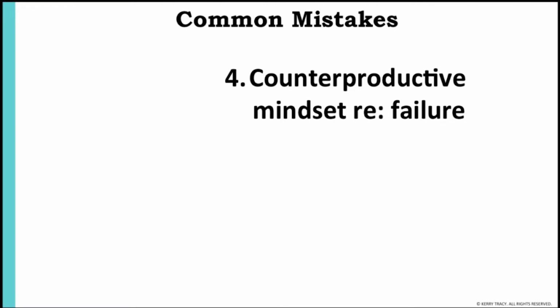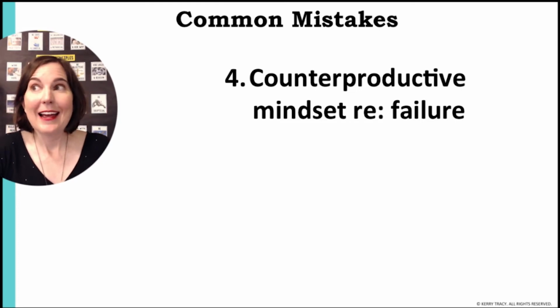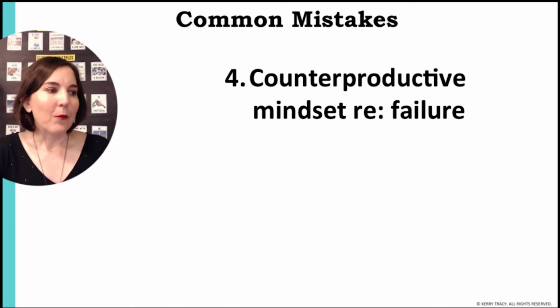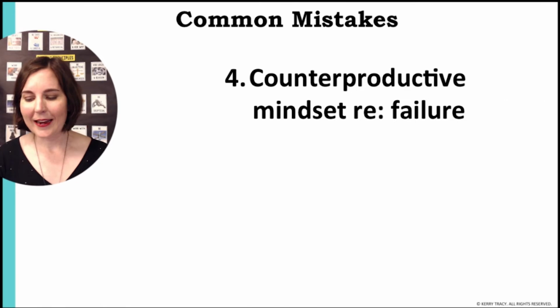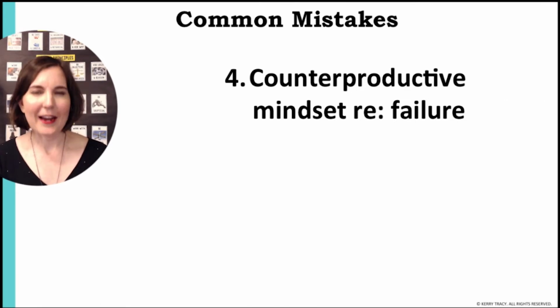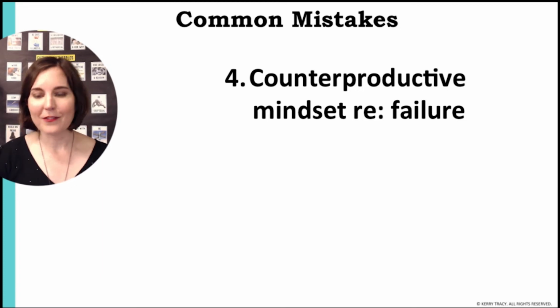And finally, counterproductive mindset regarding failure. And I will pop back on for this because this is something I had trouble with, because I am a recovering fragile perfectionist and I want things to go perfectly the first time always. And it's hard when things don't, right? And so sometimes we react in a negative way when it's not really a negative thing, right? When things fail, it's just information. We have to learn to start looking at it that way. Some of you are better at that. For me, that was a learning process that I had to come to through my master's program.